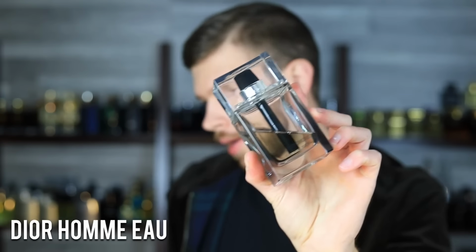Homme Eau. You might have thought I was going to forget about this, but I didn't. I love this stuff, and it's always gotten compared to Prada L'Homme. It has some coriander going on, iris, of course, pepper. I prefer this over Prada L'Homme. I always have, I always will. I can't talk about this anymore because it's discontinued.